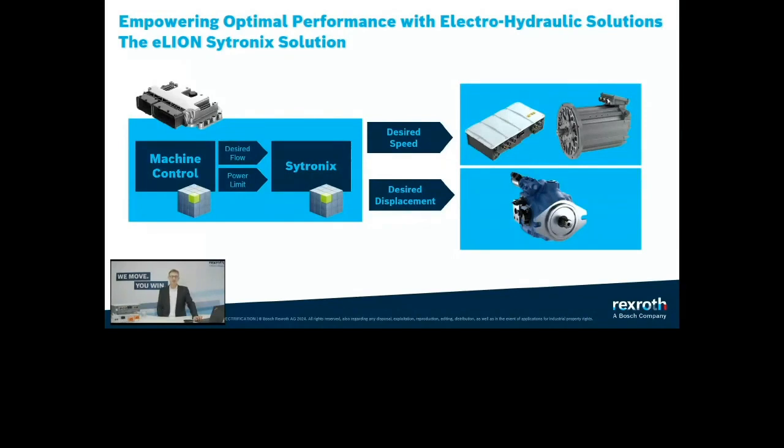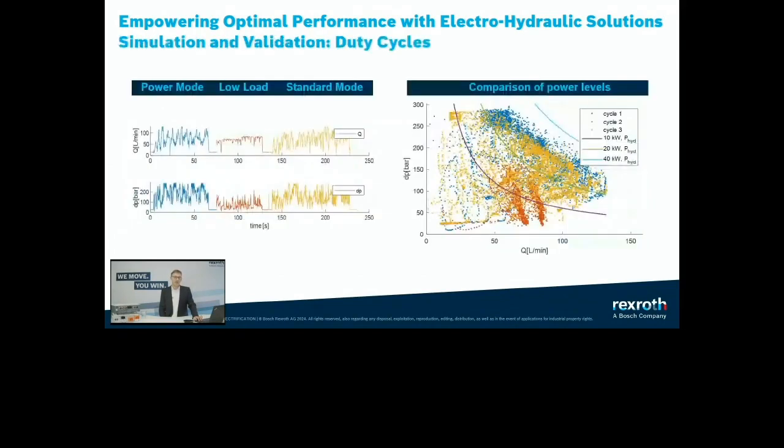With this software package implemented on the controller, we are then controlling the electric motor via the inverter, and we are controlling the hydraulic pump to always deliver together the best flow. And now you can think about, does it really work? Which improvements does it really bring? And of course, we had a look at this.